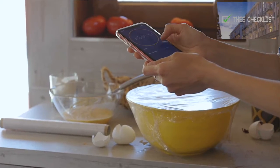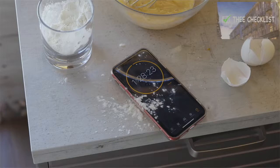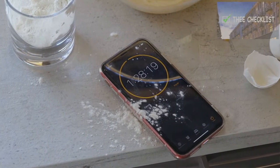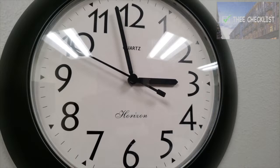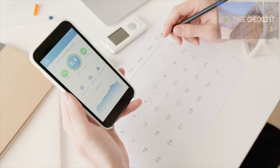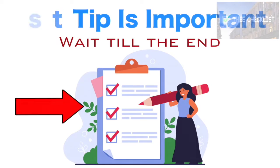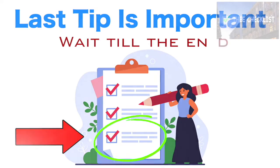Preferably having a timer that has visual moving parts is great, because your mind can easily see if half your time is up, or if you have 1/4 of your time left. It is very simple for your brain to comprehend while your brain is also concentrating on your homework, project, and/or task. The last tip is important for this checklist. Wait till the end so you don't forget anything important.